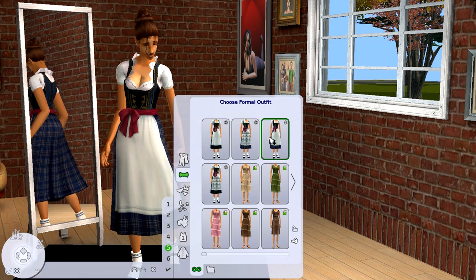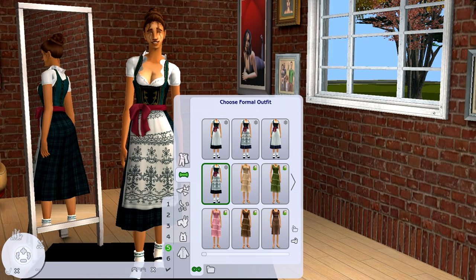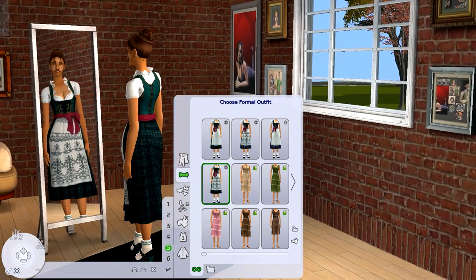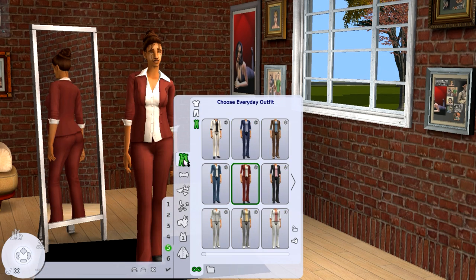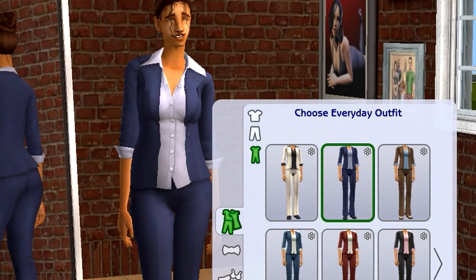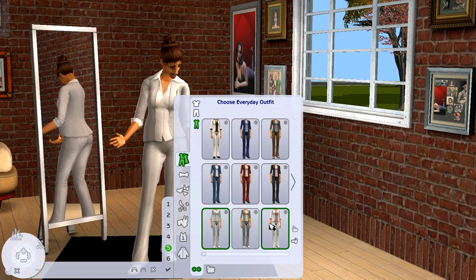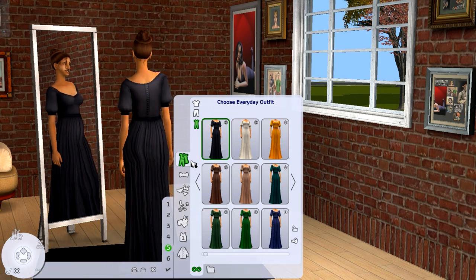They're pretty much the same, just slightly different in color and in design, but this is what that looks like, and it comes with these cute shoes and socks. And then I have a bunch of everyday outfits, tops and bottoms. Comes in a bunch of colors. We have this dress.